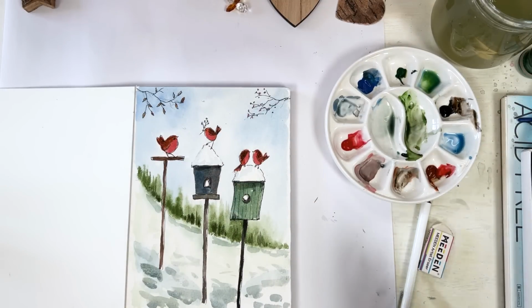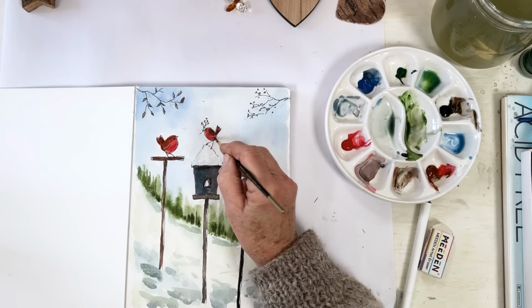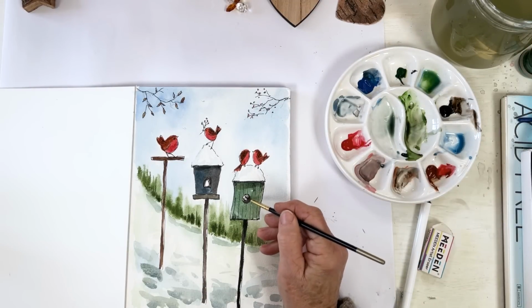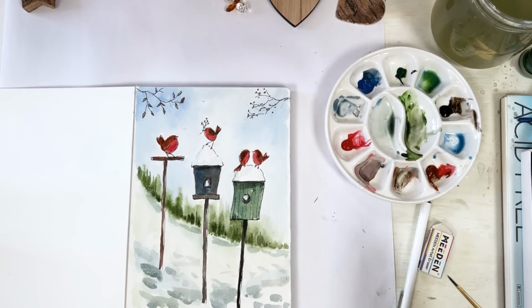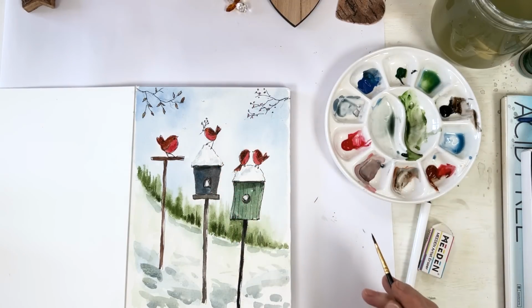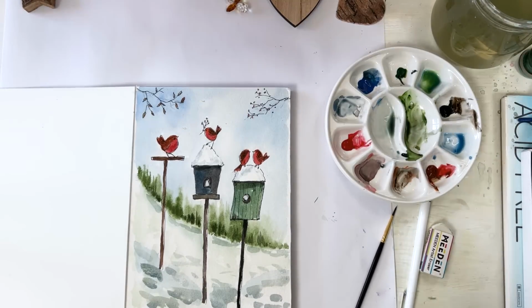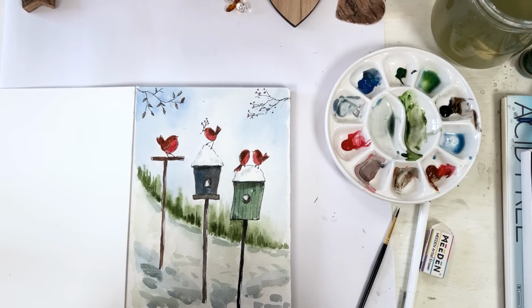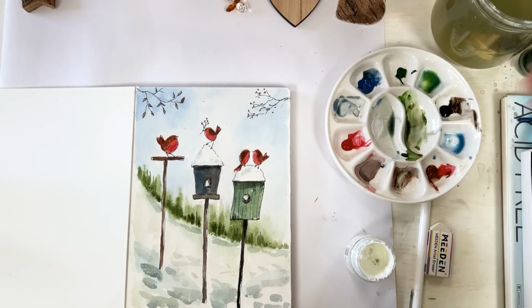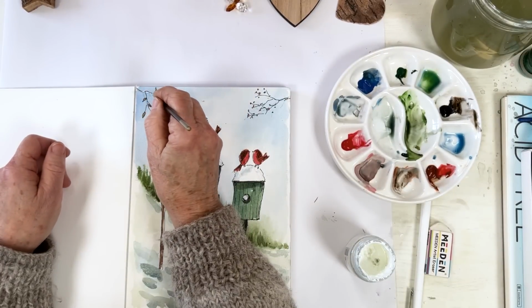And a little bit more red on the fronts. And then maybe we want to darken the inside of those holes there. And maybe a little bit more shadow on that snow. And the other thing that I was going to do was possibly just add a little bit of snow up here.